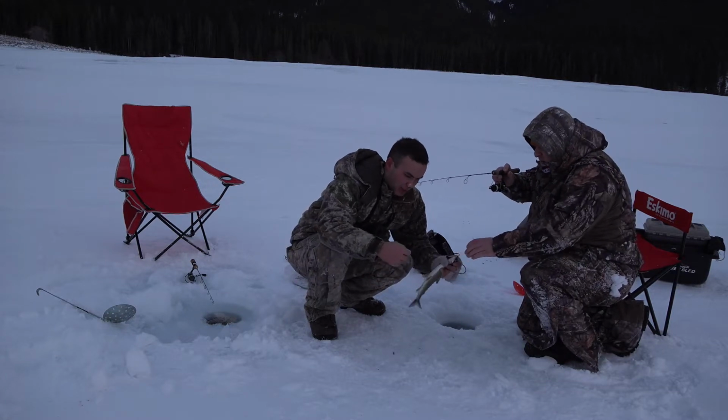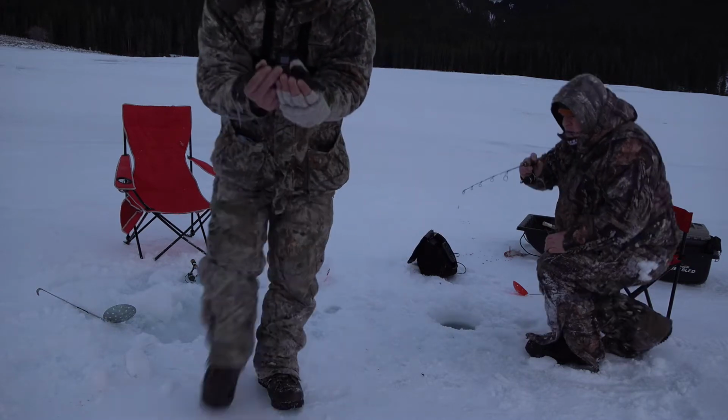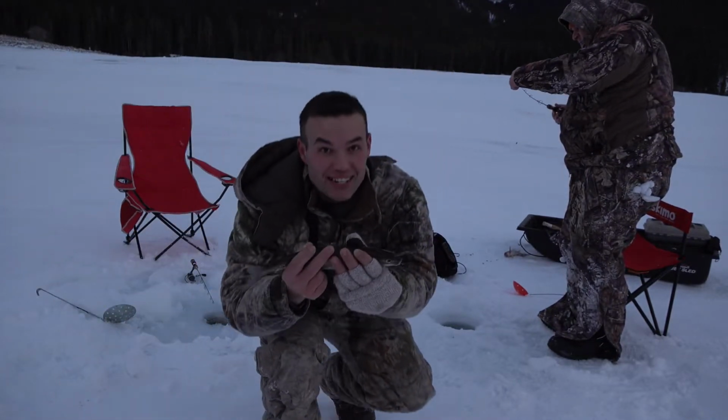What a nice slow bite. He took the little one, the wireworm. There you have it, guys. Rocky Mountain whitefish. We actually caught a fish. Yes, we did.